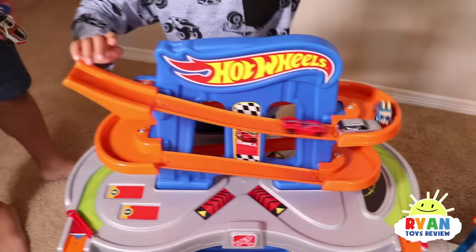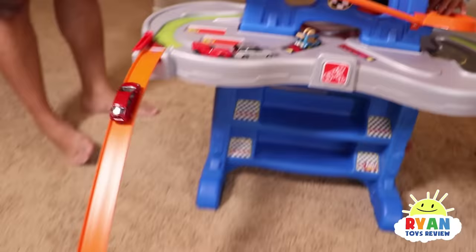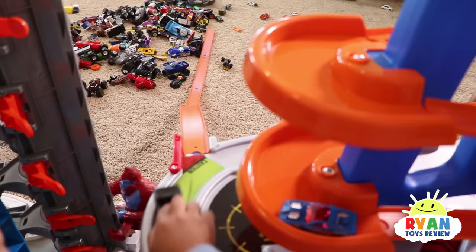Uh-oh, jam. Traffic jam already. Too many cars at once. There you go. This is a cool part. I really like this racetrack part. I know, it's fun. Whee! Ready, set, go! Go! Woo! 3, 2, 1. Go! 3, 2, 1. Whee! Wow. 3, 2, 1, go!